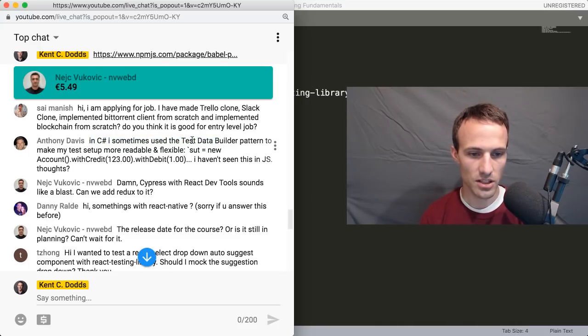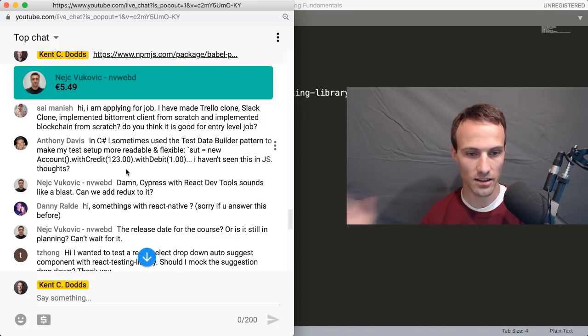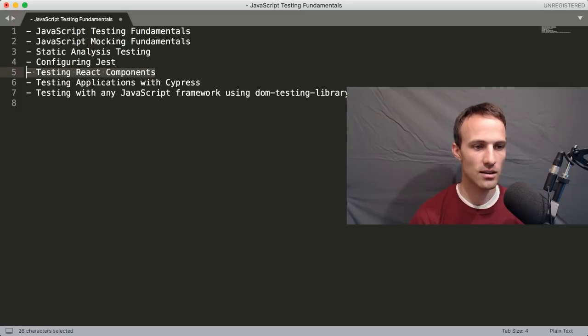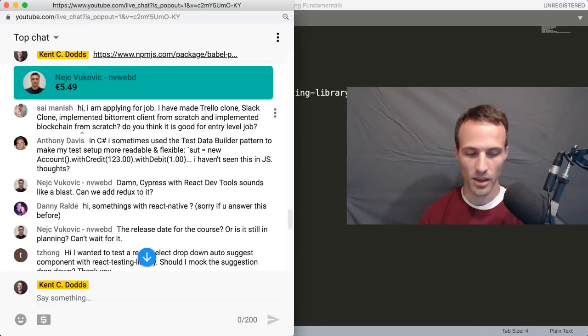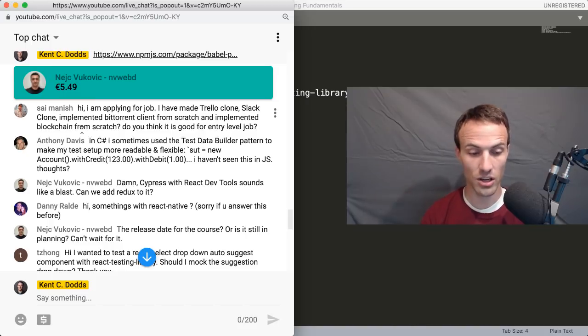In C# I sometimes use the test data builder pattern to make my test setup more readable and flexible. I haven't seen this in JS. What are your thoughts? I actually talk about this in testingjavascript.com. So let's see, where'd my list of tests go? Yeah, right in here, in testing React, and actually in here as well. Oh, that's right, it's right here. In those two courses, I show you how to generate data. I think it's actually a really great pattern.